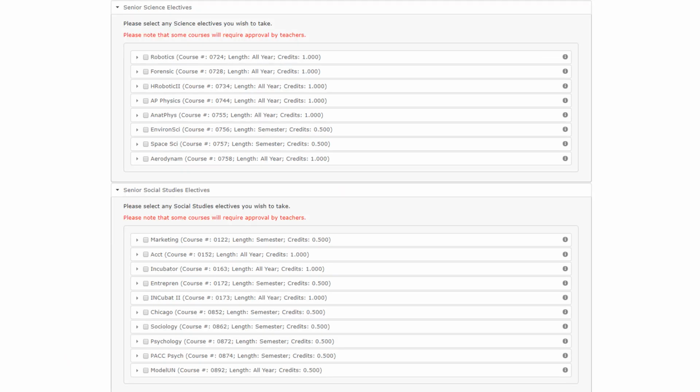Okay, in terms of our science electives, you see those here. Again, aerodynamics is the Lewis course, which is the summer requirement. And again, I just keep emphasizing, if you have any questions or concerns about that, come and talk to me. Anatomy and physiology is the PAC level course, and the AP physics classes are there. You see all the business courses are listed. Again, if you want to take one or more of those, click on those, and you'll be selecting those as possible courses for next year.